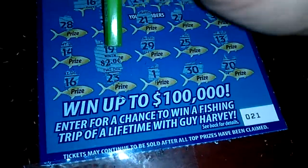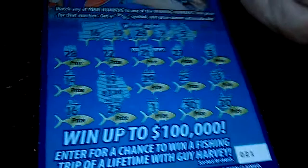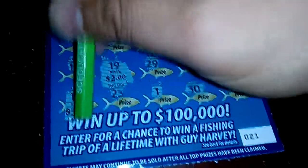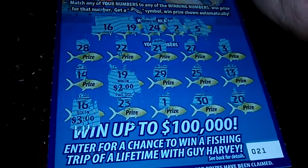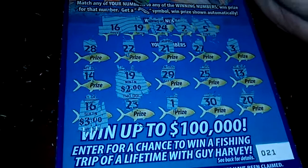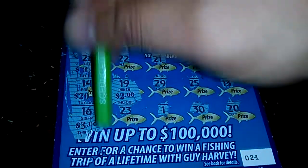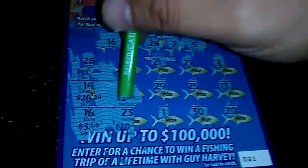Behind the 19. Okay, I missed something here. I know I missed something here. 16. There's a 16. I forgot. There's $5. Is that it? 16 and 19. 24. Yeah, what the hell? We'll do this. See, we got the $5 code.